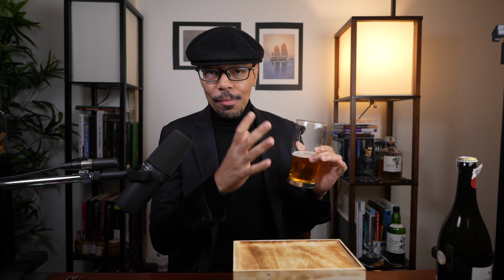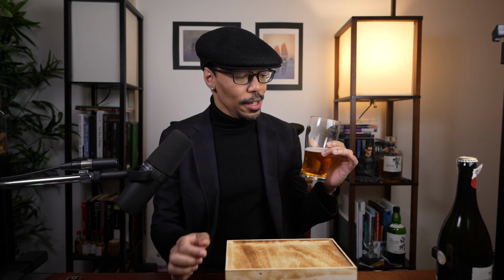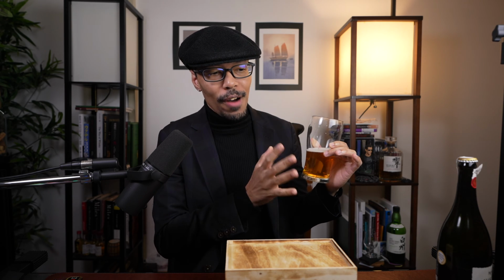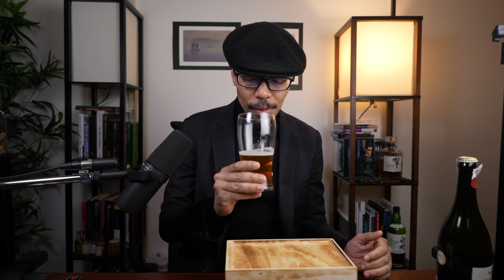But what I'm trying to say is, not for slim guys like me who get drunk very easily and very quickly, but for the bigger man, they can down this bottle very easily inside of one sitting and probably very quickly. 1.5 pints is what this is, 715 milliliters.